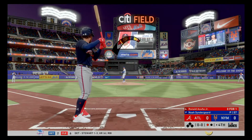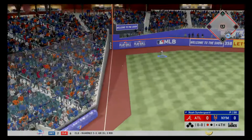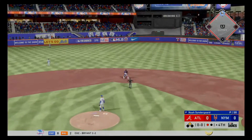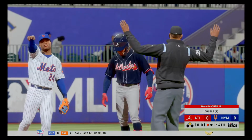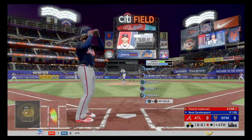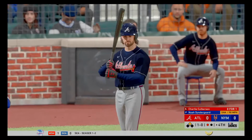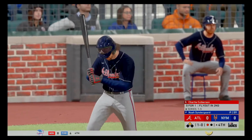Here comes the first pitch. Swinging a ball pulled hard down the line in left. That's in there, and the Braves look to have extra bases on their first hit of the game. Not in time, and he's in there with a double. The batter, number 8, shortstop, Charlie Culberson. Standing in now, Charlie Culberson. As the first pitch sinker misses to him, it's ball 1. So far, 0 for 1 with a flyout.